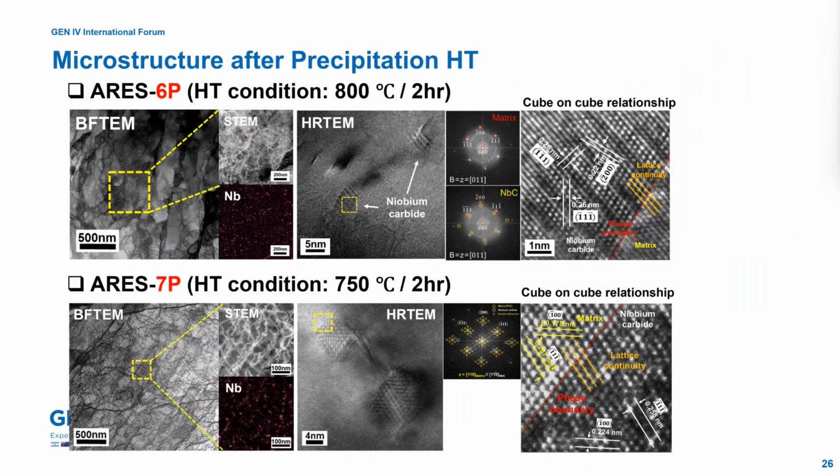The detailed microstructure regarding the nanosized niobium carbide precipitates is presented here. As you can see in the BFTEM and HRTEM images, a large amount of uniformly distributed nanosized niobium carbide precipitates are formed inside the grain, and the precipitates have a cube on cube orientation relationship with the austenite matrix. Moreover, the precipitates have a semi-coherent relationship with the matrix. Therefore, it can be said that stable niobium carbide precipitates were formed in the grain in the matrix during the thermomechanical processing.